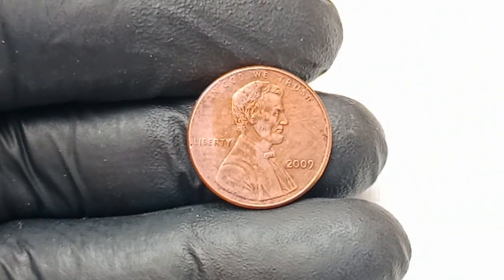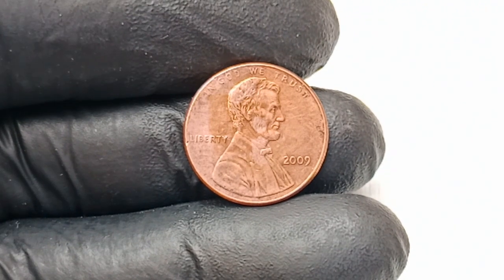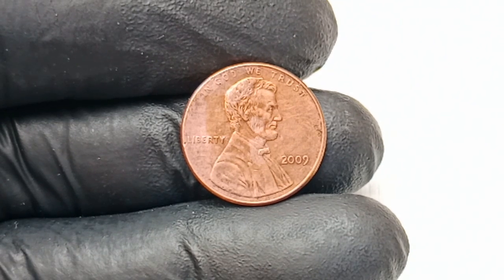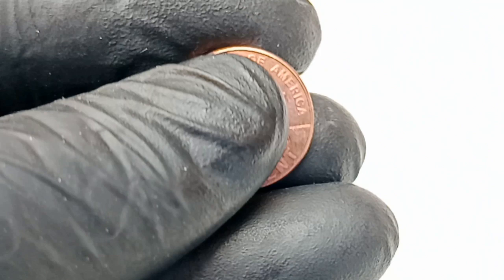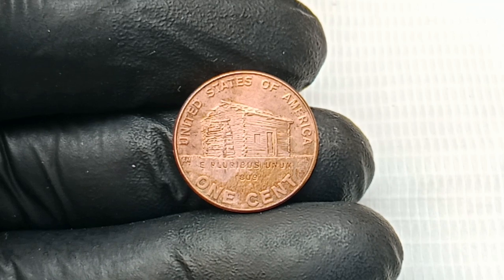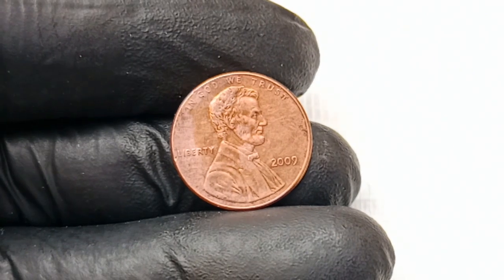The reverse is similarly affected, with a dramatic shift causing the design elements commemorating Lincoln's life to be truncated on one side and bunched toward the opposite edge. Off-center strikes themselves are not unheard of and range in severity, but the degree present on this 2009 AD cent is exceptionally rare among modern coins, making it a sought-after quality in error coin collecting circles.